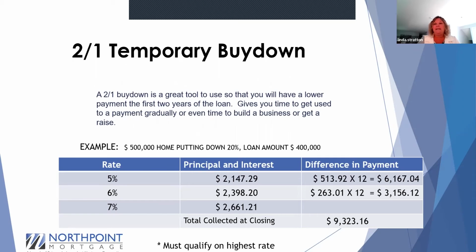Well, what it does is it gives you the opportunity to get 2% lower in rate than what the current rate is. So this one, I used an example of 7%. What it would do is the first 12 months of the loan, you would get a rate of 5%. The second year, you would get 6%. And then for the life of the loan, it's 7%. It's all amortized over 30 years, just like a regular fixed rate loan.